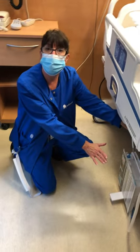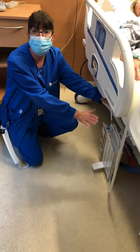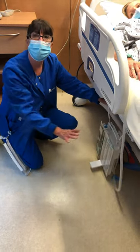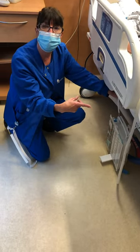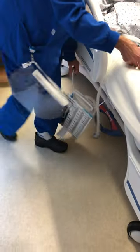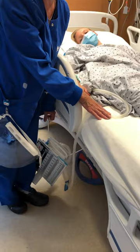Again, be very careful when the patient is traveling with that chest tube to protect the chest tube. So make sure all the tubing is safe and not going to be caught around the wheels of the wheelchair or the stretcher, and this tubing is gently coiled around the bed for patient safety.